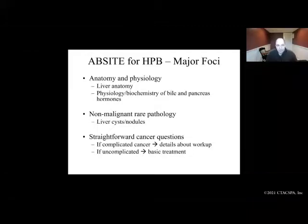They love asking liver anatomy and related vascular questions. They also like to ask questions about things that are actually relatively rare, like functional neuroendocrine tumors and liver masses that are uncommonly seen, mainly because the management of those is unchanging. The cancer questions, the things that are changing rapidly in practice, generally don't get asked about. If it's a complicated cancer, they're going to ask maybe about workup, but not necessarily about treatment. But if it's an uncomplicated cancer, they may ask you specific treatment questions.